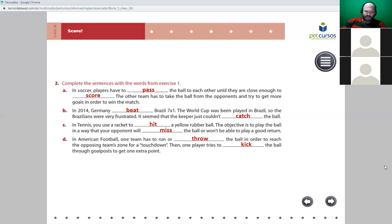That's correct. And the last one, please, Elito. In American football, one team has to run or throw the ball in order to reach the opposing team's zone for a touchdown. Then one player tries to kick the ball, throw? No, not throw. Kick the ball through the goalpost to get one extra point. Point. Yes, very good. Okay. That's it. Through pode significar através, mas aqui no caso também pode ser the ball through the goalpost, quer dizer, fazer a bola passar pelos postes, né? Ok, só isso.